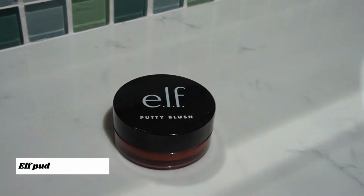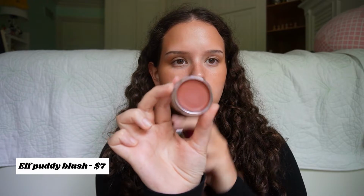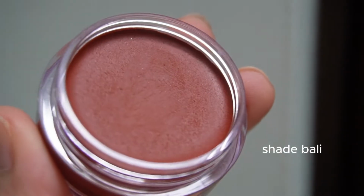Now this e.l.f. putty blush is the more affordable one. It is essentially the same color as Say Spicy. This is a cream to powder formula, which will last longer. It's very easy to blend. If you have oily skin, I would recommend this one.